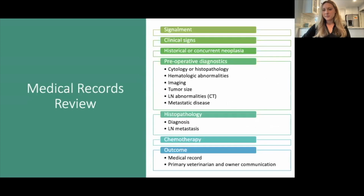Preoperative data recorded from medical records included signalment, clinical signs and exam findings attributable to a pulmonary mass, and history of concurrent or previous neoplasia. Preoperative diagnostic information recorded included the results of fine needle aspirate cytology or biopsy if performed, any hematologic abnormalities, thoracic and abdominal imaging modality and findings, tumor size, the presence of abnormal thoracic lymph nodes on CT, and the presence of pulmonary or distant metastasis.